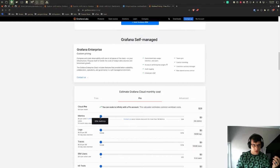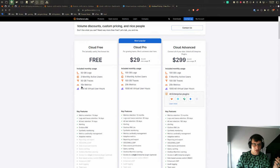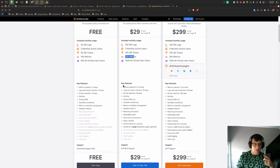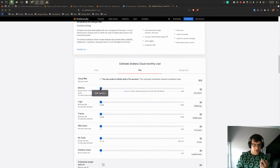So this would be... Oh, what? What's the free tier at now? Okay, never mind. You get 20k metrics here. So I would have been in the free tier. And then I would have been at 40? Just let me... Yeah. I would have gone from free, or $29, to $200. Which means I just 10x'd my bill there.